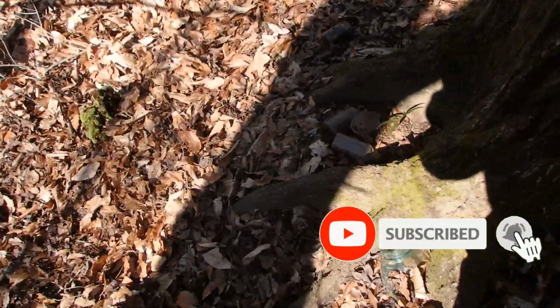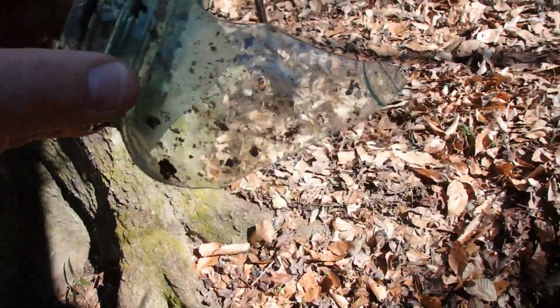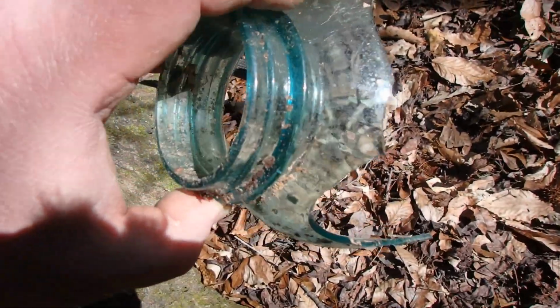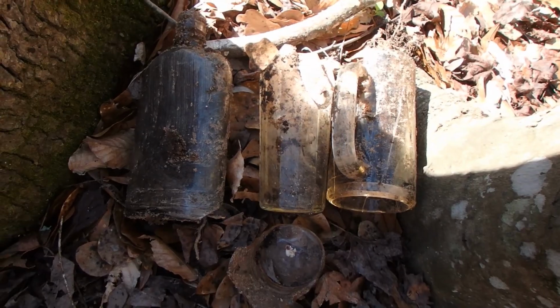We got a few pieces here. I found that one. It was pretty cool. Look at the color of that. I guess that was a canning jar. It had some embossing right there. It's a shame that's broke. Look at the color of that thing. Like I said, a lot of this stuff is modern, but we're finding it.